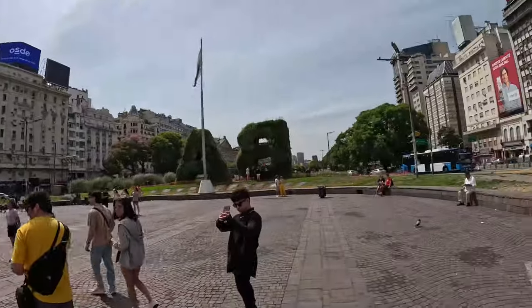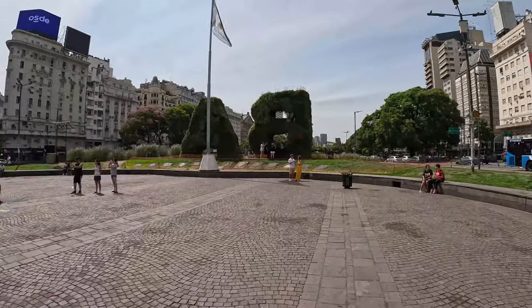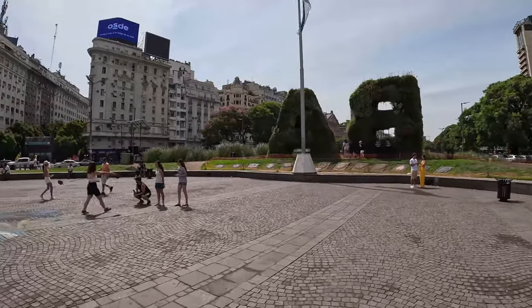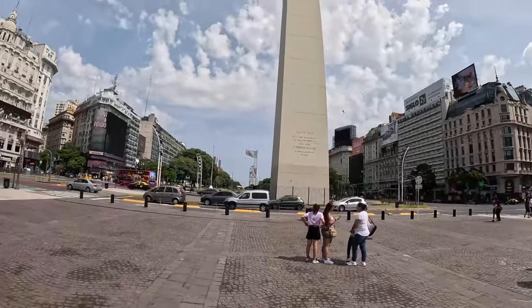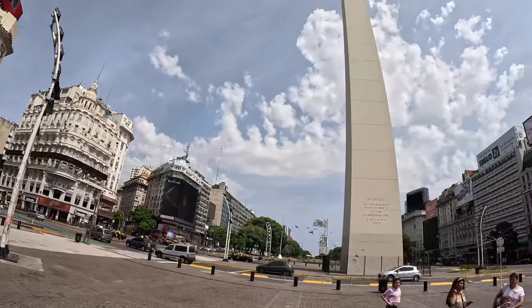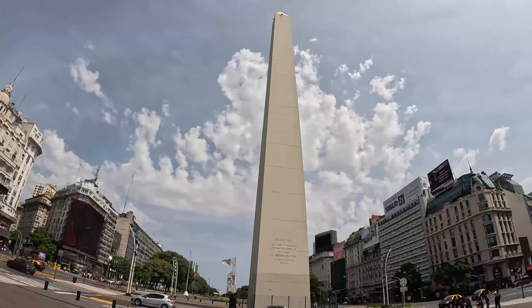So yeah, we have the BA sign here in the back. Here we can catch it from the other side so we can see it the right way. There's probably a lot of people trying to take pictures, but we'll figure it out. Yeah, really nice. And I heard it's really beautiful at nighttime. One of the guys at the restaurant recommended going to see it at night.